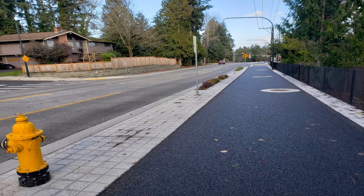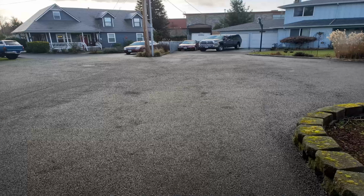This is an installation of pervious asphalt in a cul-de-sac. I took this one specifically so you can see this has been in there since 2017. There's a little bit of scour on the top here, but really it's very minimal. We do have a lot of traffic through here, not a ton, just the standard garbage trucks and that sort of thing coming through, and it's held up fairly well.